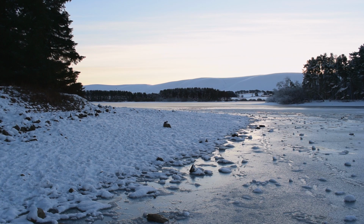You can see the edge of the frozen loch here curving in from the bottom left of the frame. You've got trees framing it on the left and you've got a frozen island framing it on the right out to the hills in the distance. It's hard to see on the video, but there's a little bit of clouds and just a little bit of orange still in the sky up the back there.